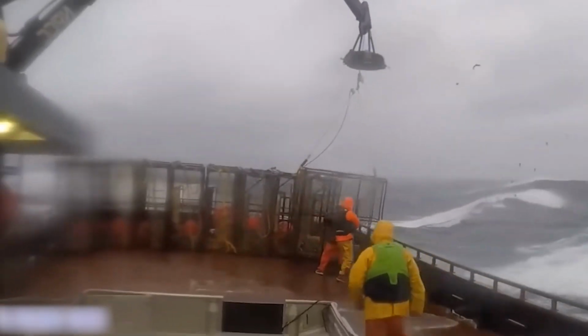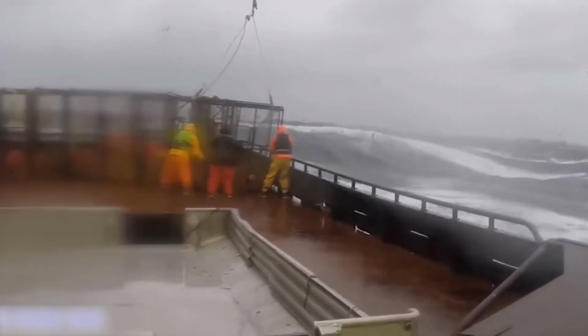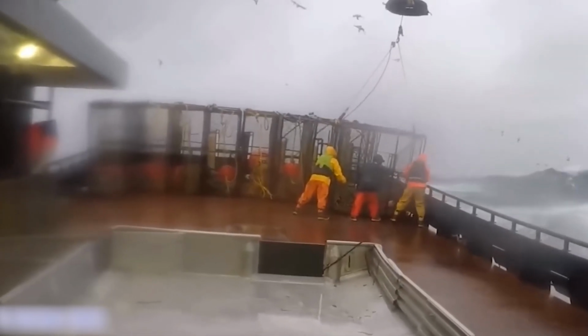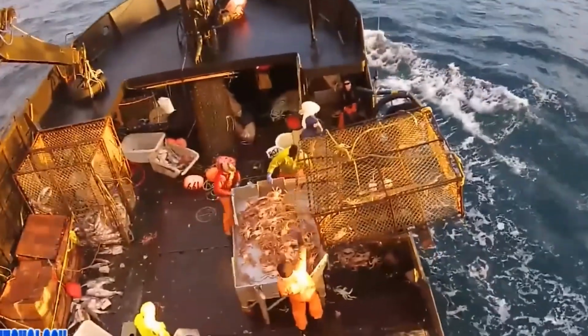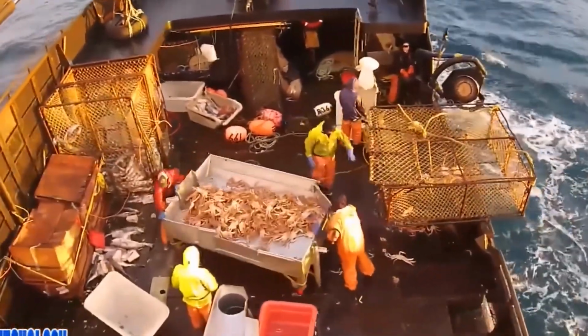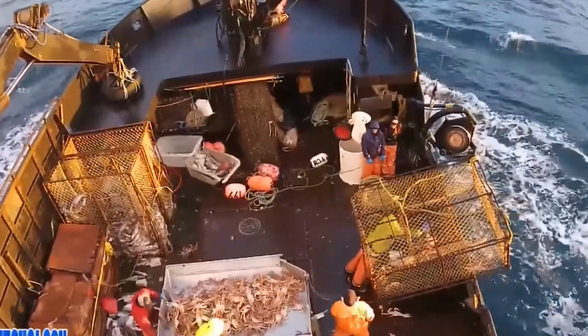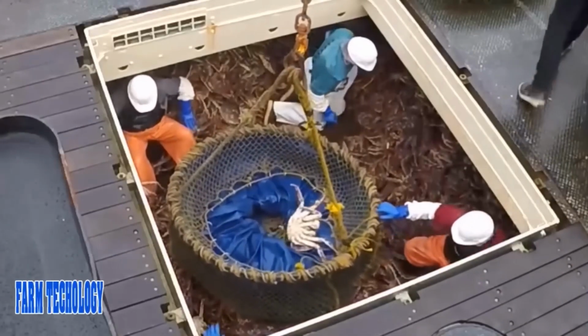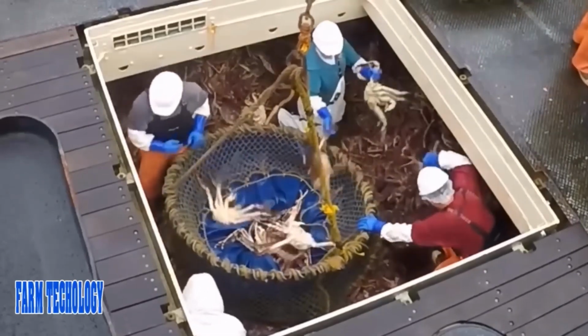In reality, the Bering Sea is one of the most dangerous places to work, with freezing weather, rough waters, and unpredictable conditions. Yet these fishermen keep going season after season, braving the elements to bring king crabs to tables around the world. Their hard work makes this delicacy possible, turning a risky venture into a global treasure.